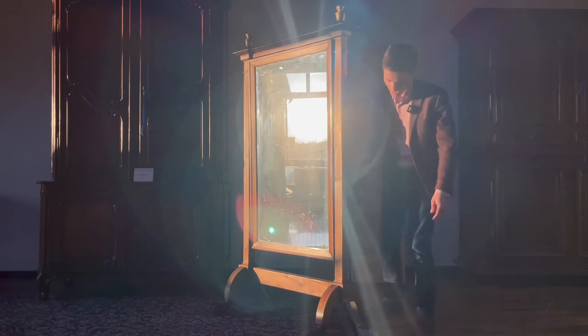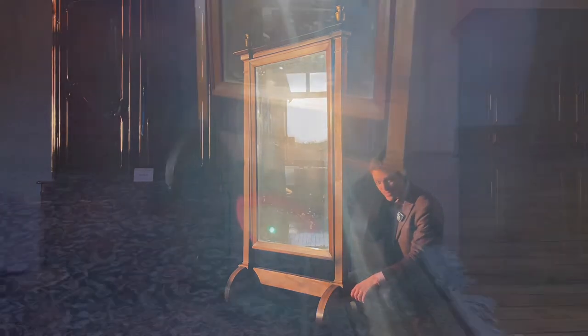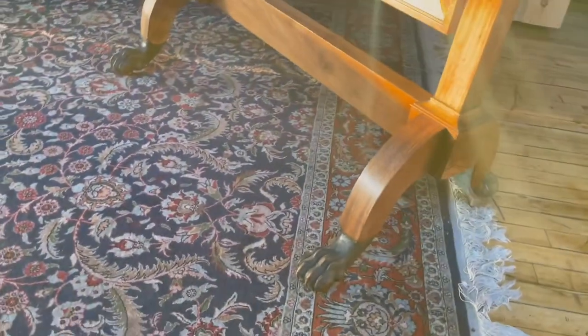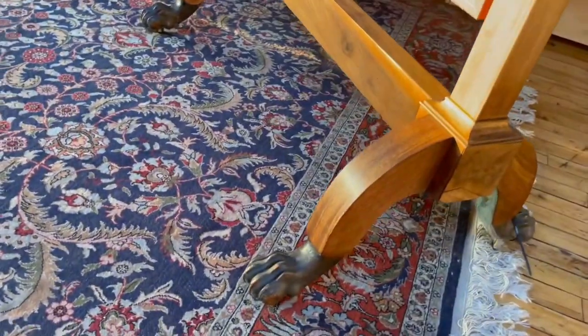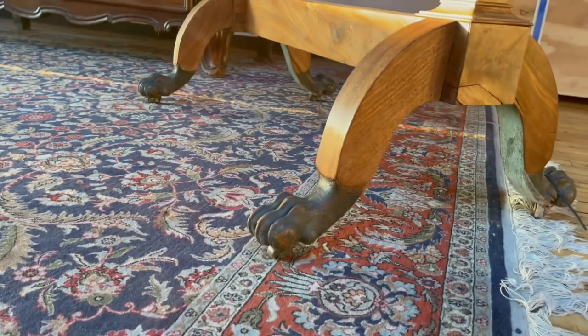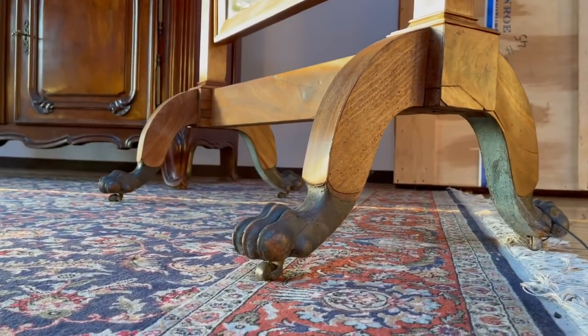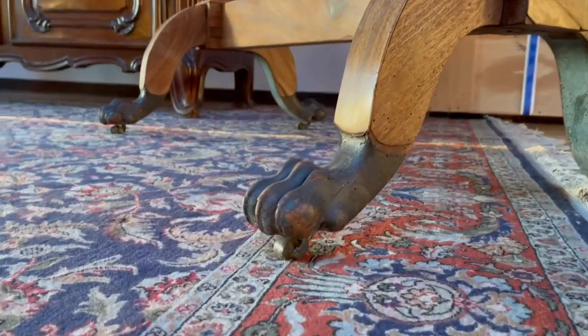And then we have the typical blackened claw feet of early empire pieces, which retain their original casters. That's kind of a plus, but very quickly with these pieces, we learn not to roll them around. They're just better off picked up and displaced very carefully. Let's not put too much mileage on those wheels anymore.